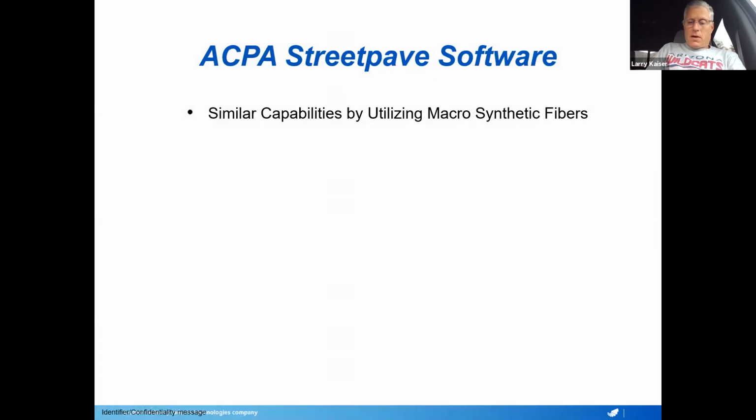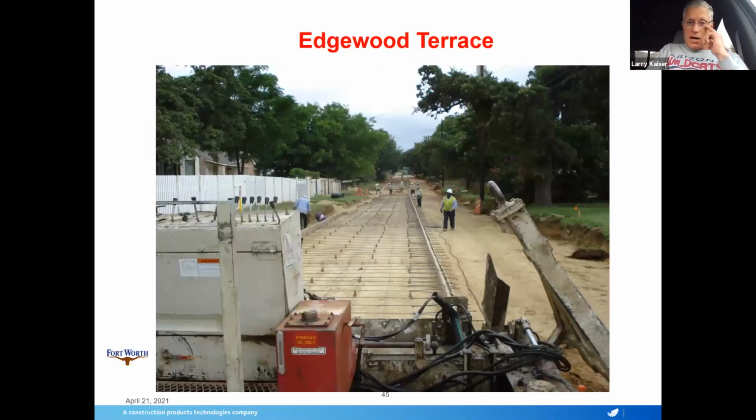Okay. And then you also have the ACPA StreetPave software, which is relatively new. It's probably about 3 or 4 years into it, but you can use macrosynthetic fibers by checking a box when you start to use the StreetPave software, and it allows you to use the fibers in there and thin up the section. This is just a job in Edgewood, Texas.